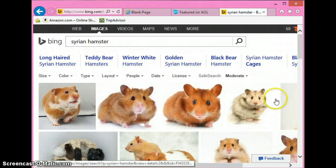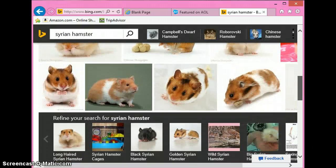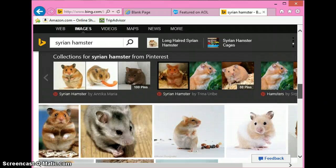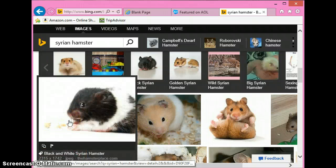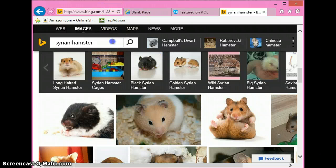So if you like these little guys, these are my favorite kind of hamsters. I recommend, if you don't want one that is too small, if you're worried about them being too small, a Syrian, because you are going to have to get bigger supplies for them, and usually bigger supplies are more money. So they'll try to say that this one right here is a black bear hamster, which actually it's not. It's just a Syrian hamster, but the coloring is black. So don't be fooled by that.